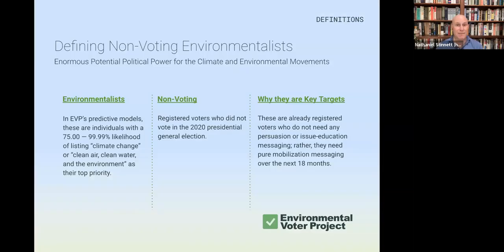Before we jump into the data, I also want to dive into a little bit of definitions. When we say environmentalists, these are people we've identified in our predictive models as having a greater than 75% likelihood of not just caring about climate or clean air, clean water in the environment, but literally listing it as their number one priority. They are also registered voters who did not vote in the 2020 presidential general election. Now, a small number of these people did not vote in 2020 because they were too young to, but the overwhelming majority of them were registered and were able to vote, yet they skipped it. And even for those who were too young, they still have not developed a robust voting record. And so we just need to assume that they are unlikely voters for the 2024 general election.